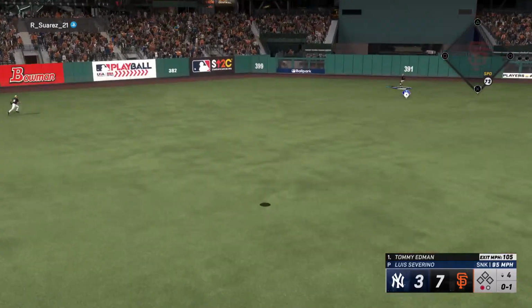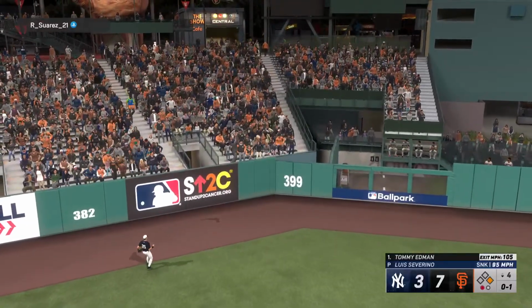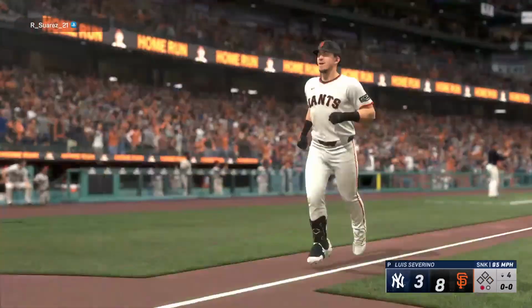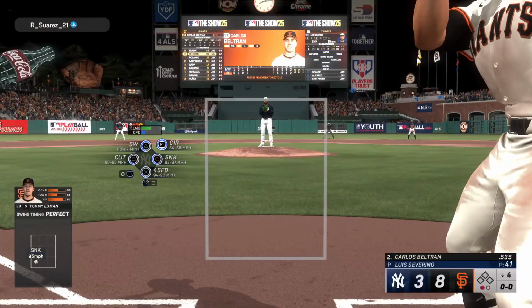Oh, this one high and deep, way back there. And it's into the bleachers, out of here. He crushes that one to center field. It's their second home run of the inning.